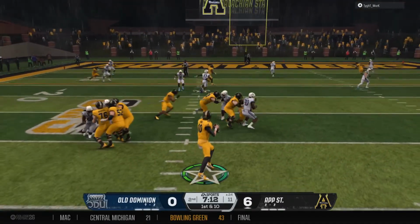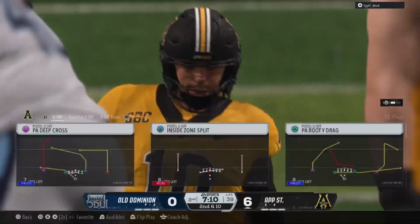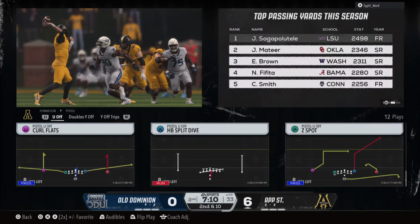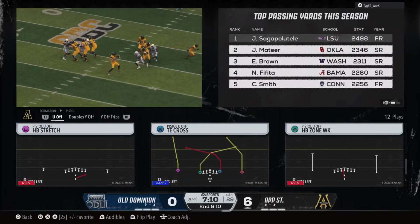Use the play fake. Now to throw. Oh, they're after him. Can't make the connection. The pressure there caused the missed timing. And you've seen this formula work at all levels of football. You pressure the quarterback, his numbers start to drop. He's not as efficient. Nice job by the defense.